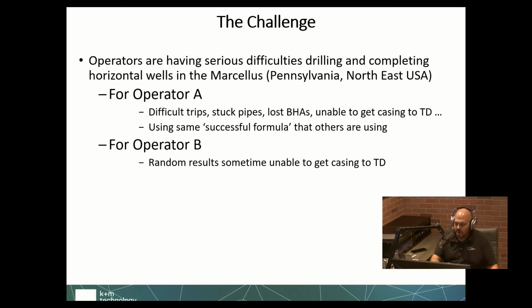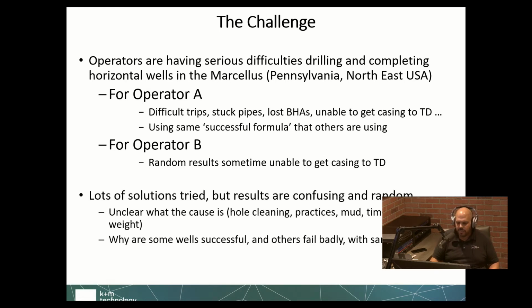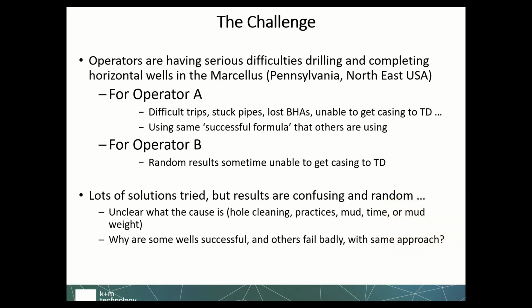Operator 2, or Operator B, had similar results. Random results, where sometimes they're having success getting casing down, sometimes they're not able to get their casing down, and there's nothing obvious to point to why some wells are successful and some wells are not. So lots of solutions were tried, but results are confusing and random.